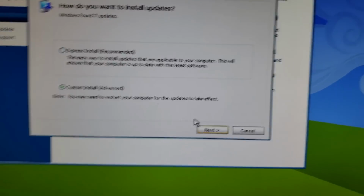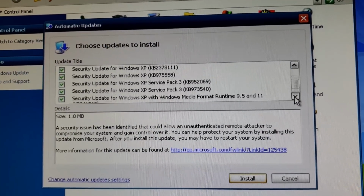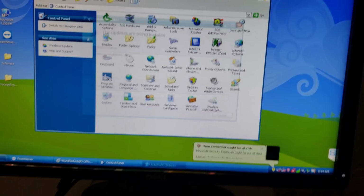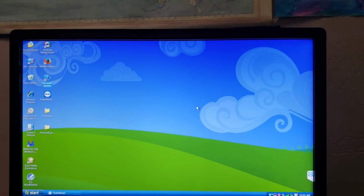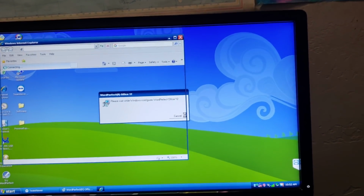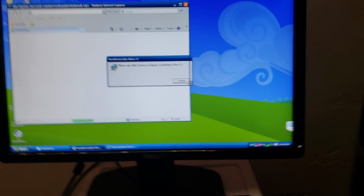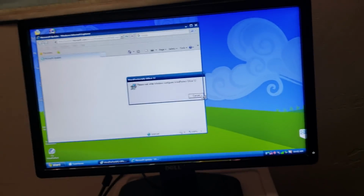Windows found 7 updates. Oh, I wonder what they are. Scroll down. One attempts Windows 7. No. Alright, install. Alright, guys, we'll be back. Hoping we're done with the updates, I am recording, and we are going to check. I think it's going to be done, but then again, we still have to install SP4 and do that thing. Yeah, it does. It's an unofficial service pack, but it does exist.